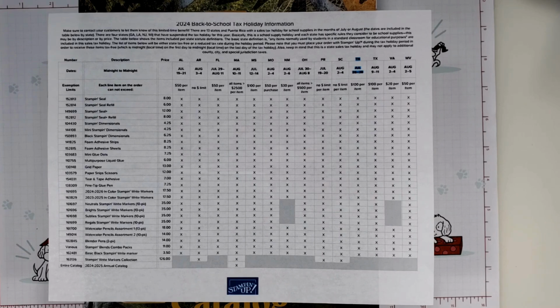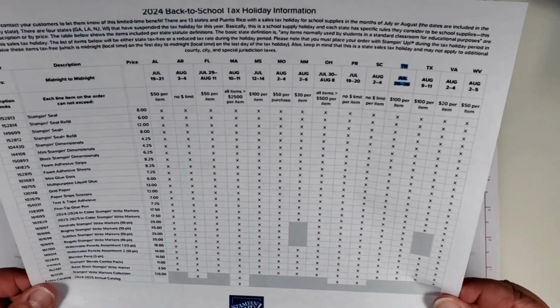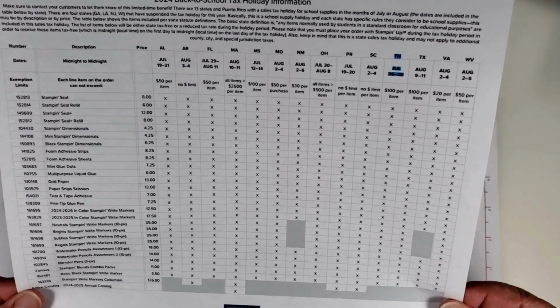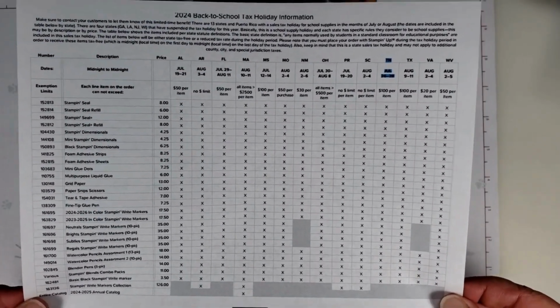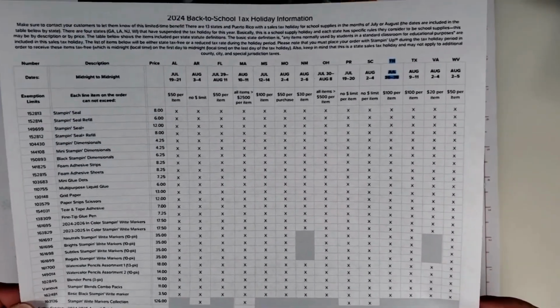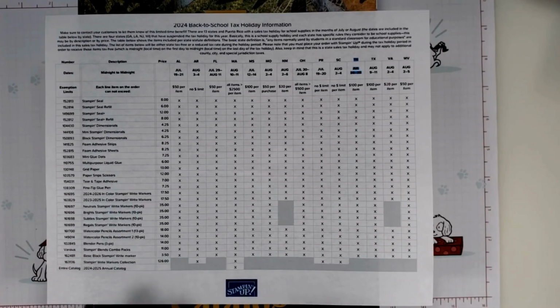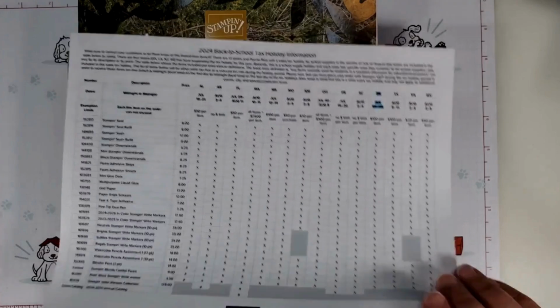Texas is August 9th through the 11th. Virginia, August 2nd to the 4th. And West Virginia is August 2nd through the 5th. So not all states are participating, just these. And so, yeah, this information I believe would be on the Stampin' Up website. I don't have a blog, so I don't have a place to really put this. I do have a business Facebook page that I can see if I can get that loaded on there.